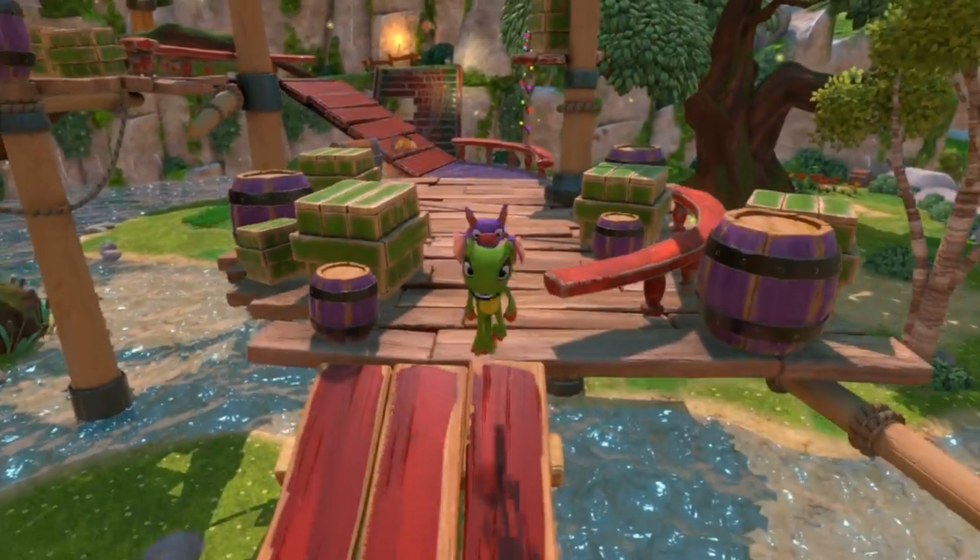Here's some analysis. In this first shot, we get a better view of what was recently revealed in previous screenshots. It definitely looks like this area is more of a home hub for Yooka-Laylee, with the green crates and purple barrels. The Christmas lights in the background are also a nice touch. It definitely looks a lot like a pirate ship, which we've been told is the home hub for Yooka-Laylee, so I'm pretty confident in telling you that this is the home hub for Yooka-Laylee.